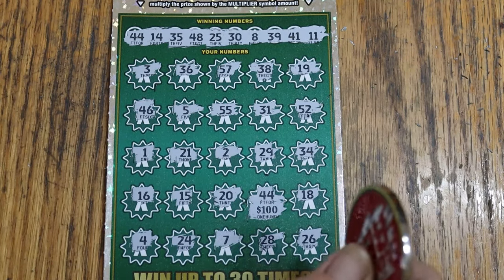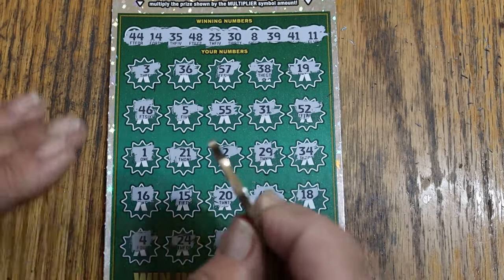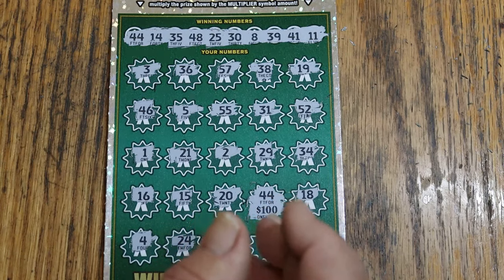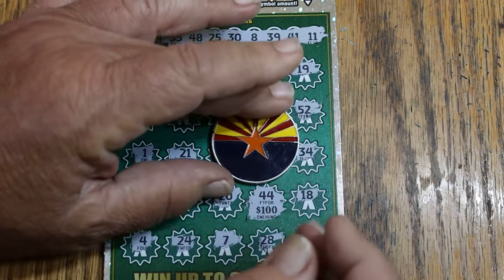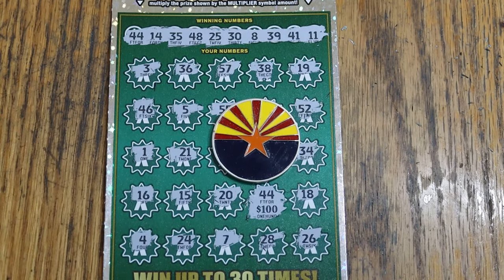You know, would have been nicer to have more, but we still have another half of this book to go.